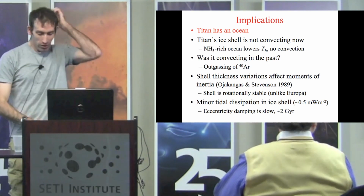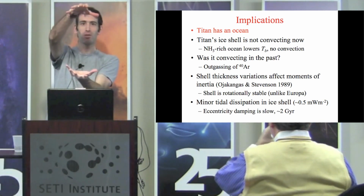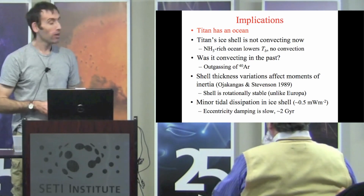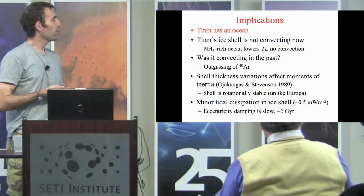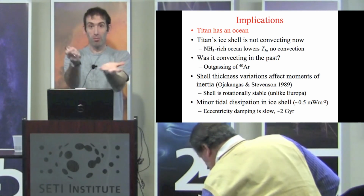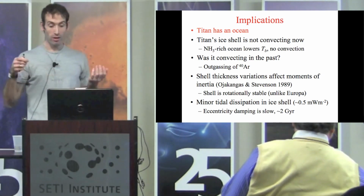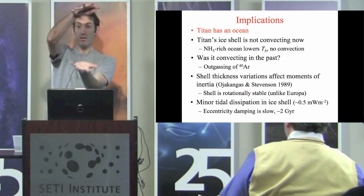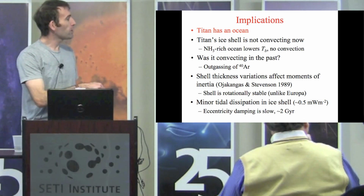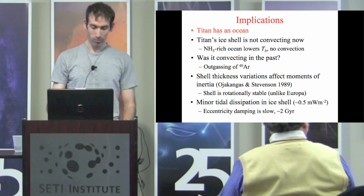One of the cute things about variations in shell thickness is that they can actually make the whole satellite unstable. The shell every so often can flip through 90 degrees. And so this is kind of dramatic. Unfortunately, it doesn't work for Titan. And the reason is that Titan's atmosphere redistributes heat, and so it actually changes the pattern of shell thickness variations. And so Titan's shell is stable, whereas somewhere that doesn't have an atmosphere like Europa, that shell really can go through 90 degrees reorientations every so often. So that's more or less a detail. And the rate of orbital evolution is slow just because there's not much dissipation in the ice shell.